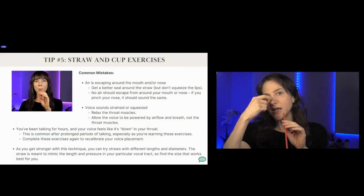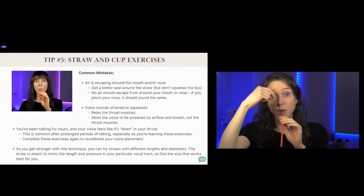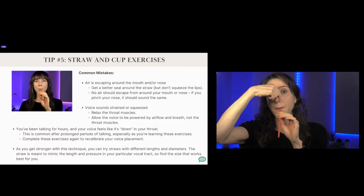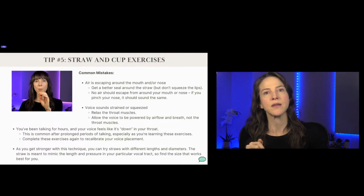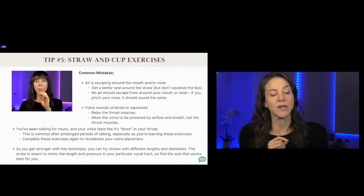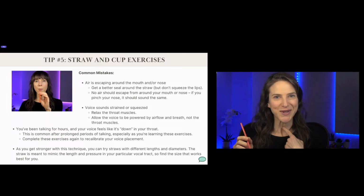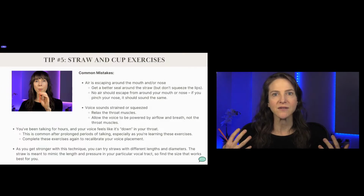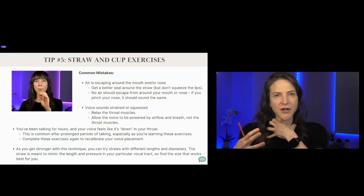And if you pinch your nose, it should sound the same as when you don't, okay, so you don't want any air to come out the nose either. If your voice sounds strained or squeezed, like you're doing this, okay, you're probably squeezing here, so relax the throat muscles and allow the voice to be powered by airflow and breath instead of squeezing the muscles here.